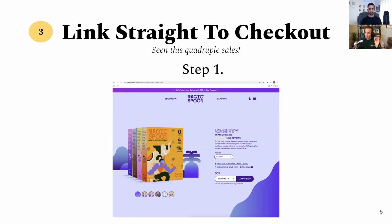But the way that this is going to work is that we're going to actually take the product. So I'm going to walk you guys through a real example, and we're going to link within the email straight to checkout. We're going to remove the add to cart, anything that you're going to do, and it's going to go straight to cart.